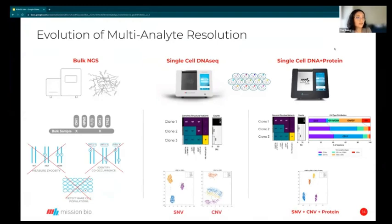And by incorporating the cell surface protein expression profile, you could look at the protein expression profile within each genotype clone and identify the clones, or vice versa, you could differentiate different cell types and then look back at what kind of mutation is being harbored in these different cell types. And further, this multi-analyte approach allows you to differentiate the different cell populations at a better resolution.